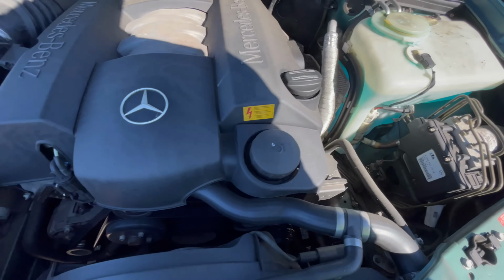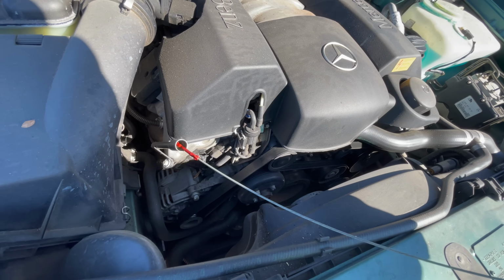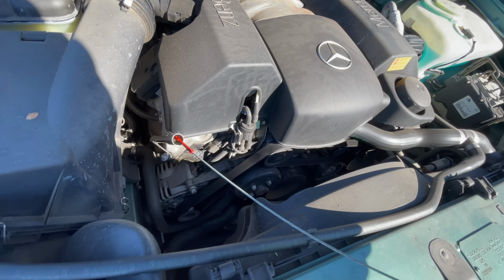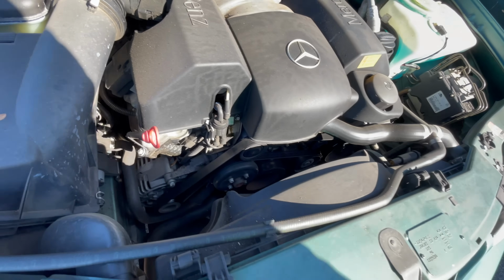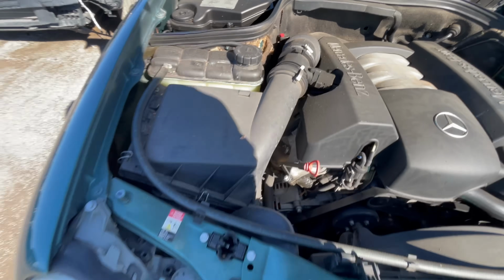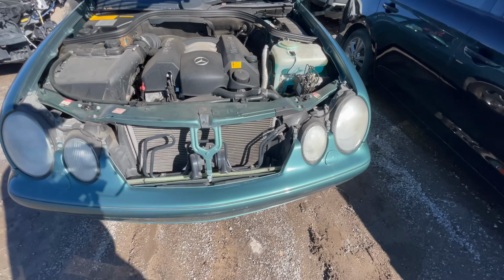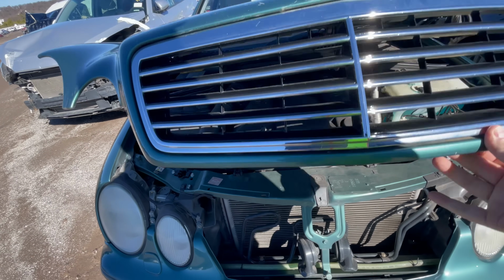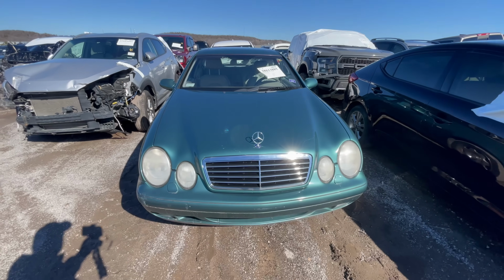But look at how clean this is. Look at this. Engine oil. Look at that. There's a little bit much, but look how clean it is. Look at that. It is perfect. Okay, we have coolant right at the proper level there. This is the bomb. This is it right here, folks. This is the diamond that I have been looking for a long time.